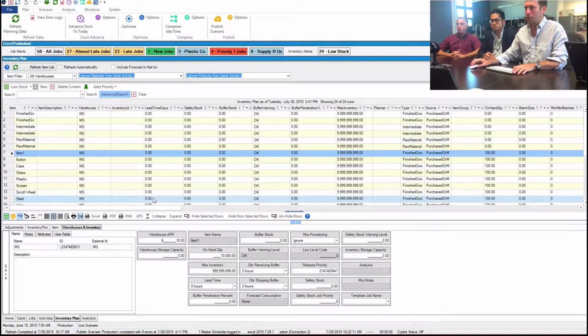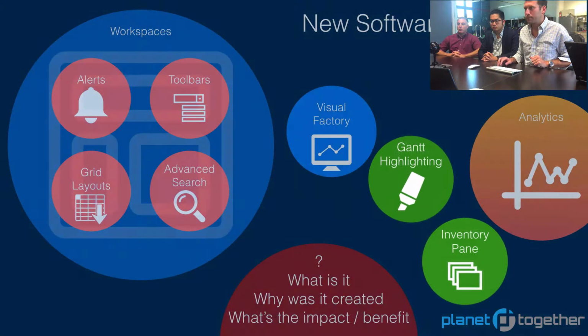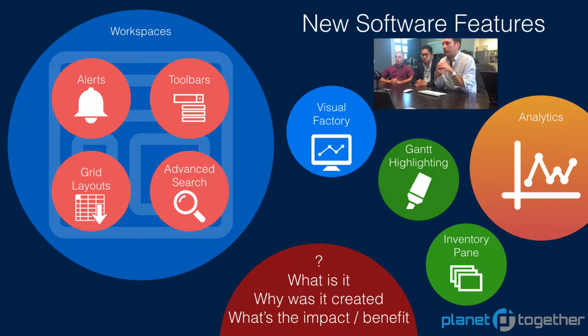So let me jump back to the presentation one more time. So that's Gantt highlighting and the inventory pane. And then the last feature I'm going to cover is Visual Factory. Visual Factory is something we're working on. It's going to be available in the next month or so. And we're currently piloting the program at a local manufacturer here out in California. And let me explain it first.